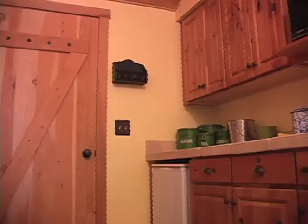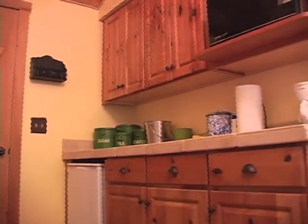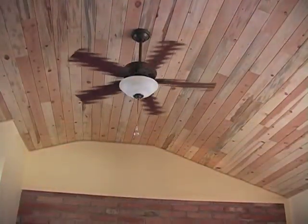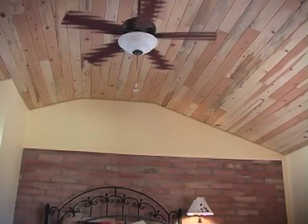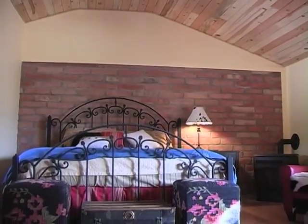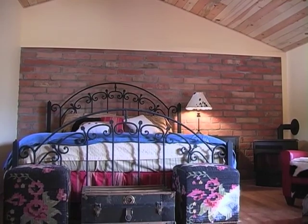The rooms are absolutely beautiful. We've pretty much taken them apart and put them back together again with our hearts. We want them to be comfortable, and we want you to be happy. And I think we've done an excellent job on the rooms. They're warm and cozy, and I just can't say enough about the rooms.